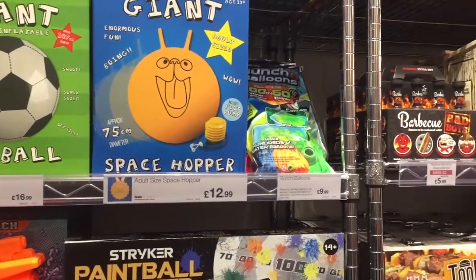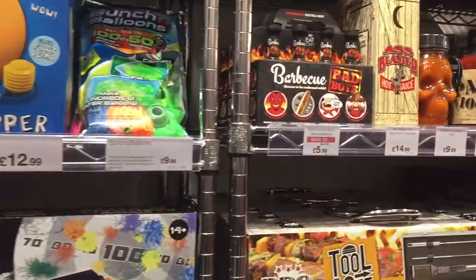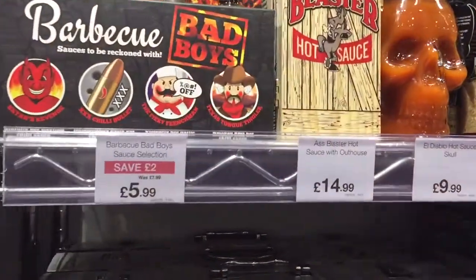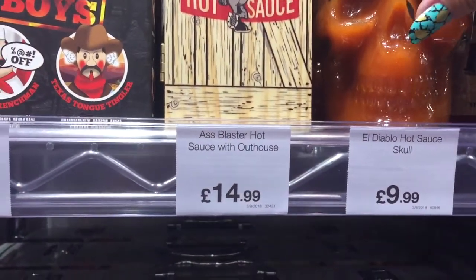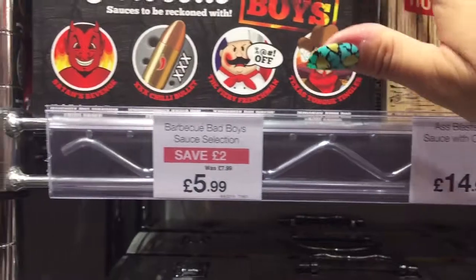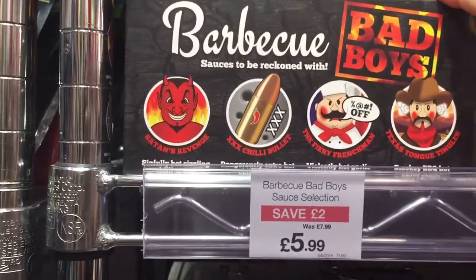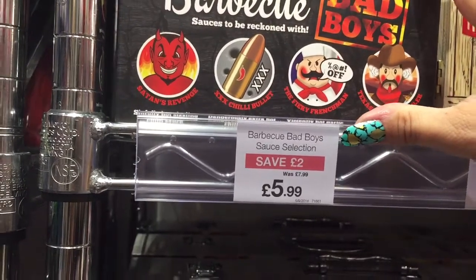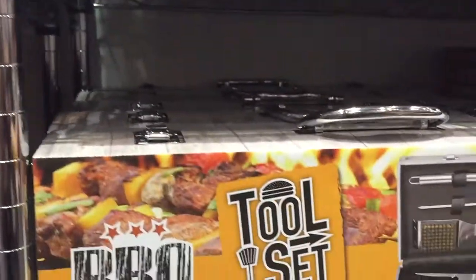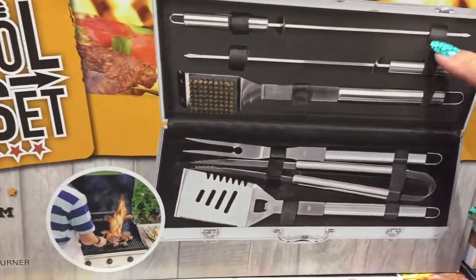Some pieces I've actually seen in the stores because I did do Dunham and they had something similar to this. I don't know the exact one. And I see this Barbecue Bad Boys for $5.99. That makes a nice Christmas gift. We have got the barbecue tool set.